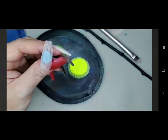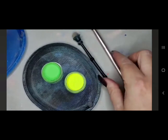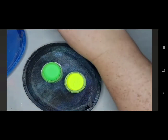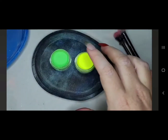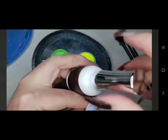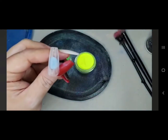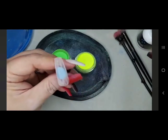All right, so let's get into the full dip version of the double ombre French. We're going to be using our odorless dip liquids. Unlike gel, it does not cure until you stick it in the lamp, so you have plenty of time to play. Our odorless dip liquids do have a longer working time, but it doesn't last forever, so you want to make sure you have all of your items next to you and you're ready to rock and roll.